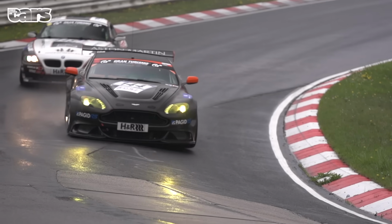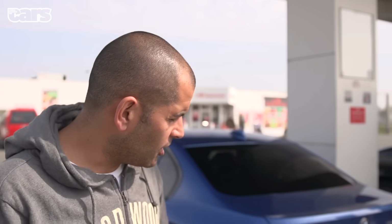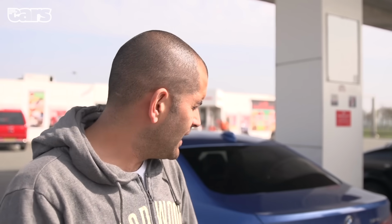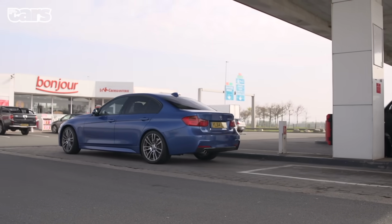Now this is quite a normal weekend for me because I'm going to the Nurburgring to race a really fast Aston Martin and I cannot wait. But in a diversion from our normal method of getting there, I'm going in a BMW 320d because I'm often accused of ignoring ordinary cars. So, simple question is, this weekend in a 320d, am I going to have any less fun? And just how good are supposedly ordinary cars these days? Let's get going.